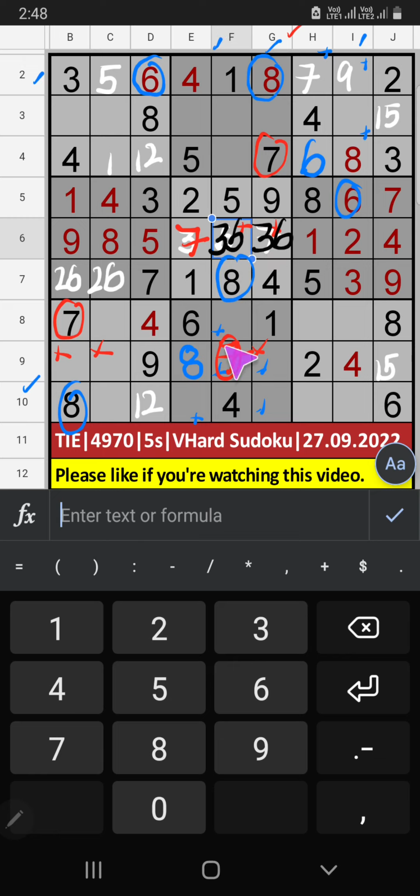Column E, two numbers are remaining, 3 and 9. It will come in another two cells. We will confirm later.